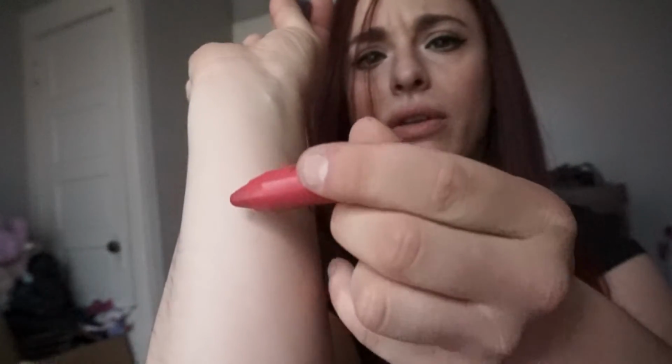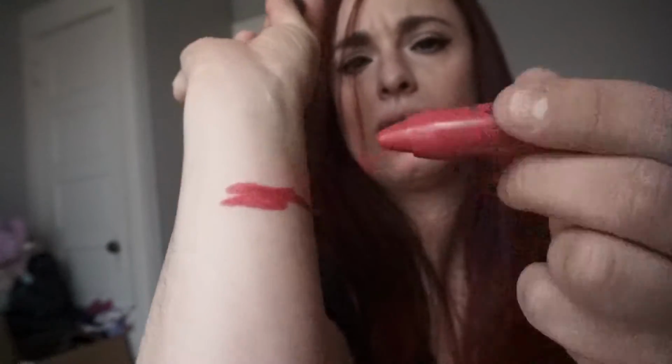So, let's swatch it on. Let's swatch it for you guys. I like the color. It's kind of a corally, peachy color. That's what it looks like when it's swatched. Let me swatch it better for you guys right here, like that. That's what that looks like. Okay? Do you want me to put it on the lips for you guys? Sure. Just give me a second.